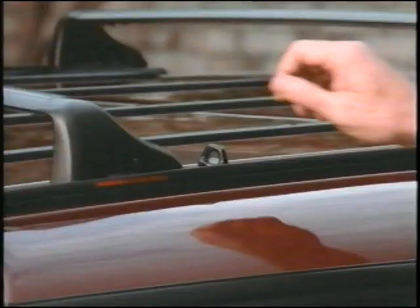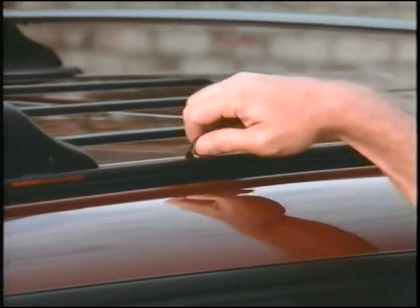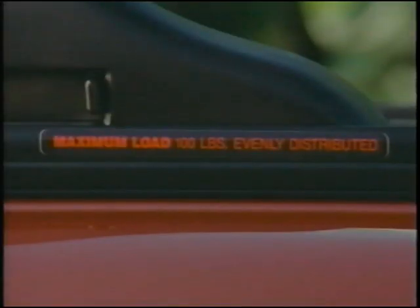The luggage rack also features 4 D-rings that can be adjusted to secure your baggage. Just twist the top of the D-ring to release it, slide it to a new position, twist it back to lock it in place. The luggage rack offers you a lot of versatility. But there is one thing that we need to caution you on. The weight limit for the rack is 100 pounds.